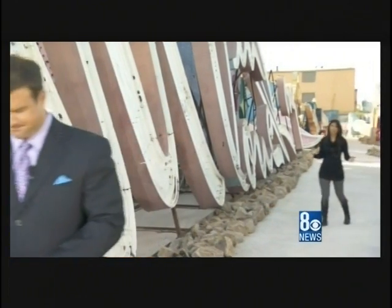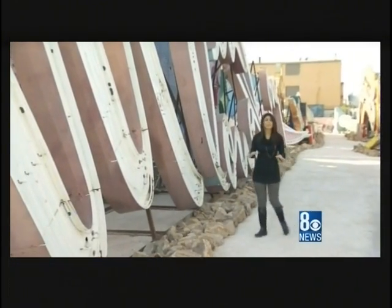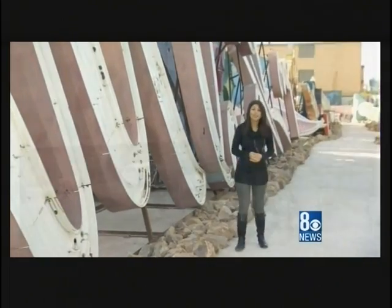Some of these signs aren't just historical themselves, they represent a changing point in Nevada's history. The Moulin Rouge is one of those examples. It was the first racially integrated hotel in Las Vegas.